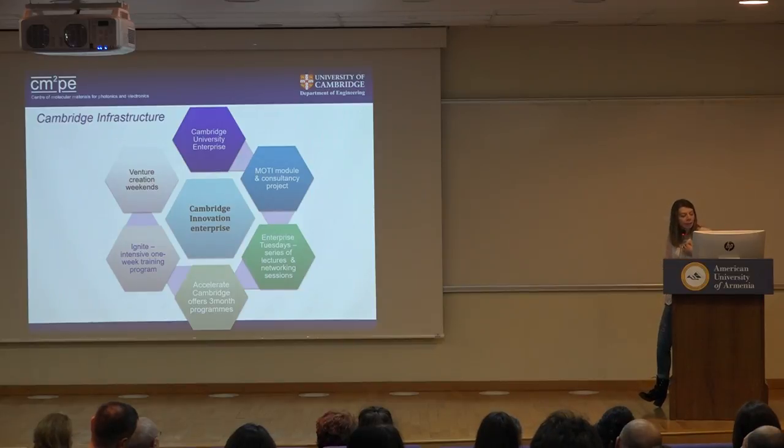Ignite is fairly new. I think it's a 1 week training program for already established startups who want to freshen up their ideas. They want new people to get involved. They want some consultancy, and obviously the venture creation weekend.